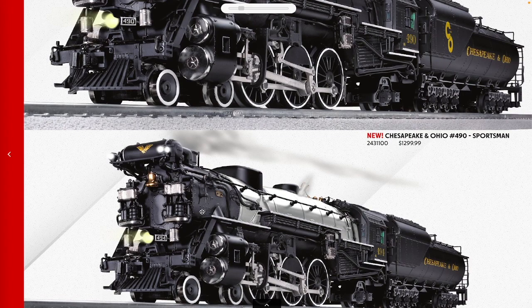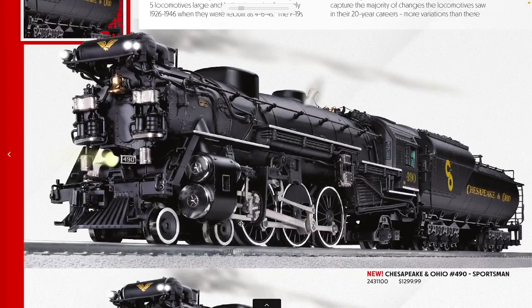With Rail Sounds 5.0. So this has been a model that has been long awaited for an update, and I'm glad they're finally doing it. For versions, let's see what we got. It looks like we have the 490, the Sportsman version. Looks like we got some polished side rods and polished highlights, as well as a Golden Eagle herald on top of the feed water heater. That is quite nice. The Vandy tender, beautiful white wall striping and also striping along the running boards.